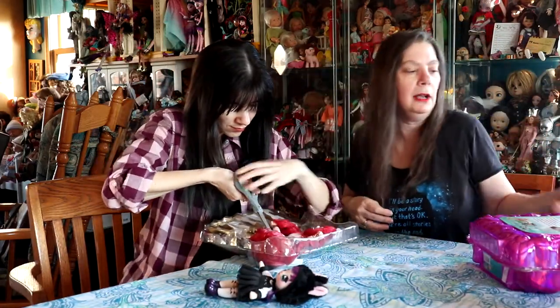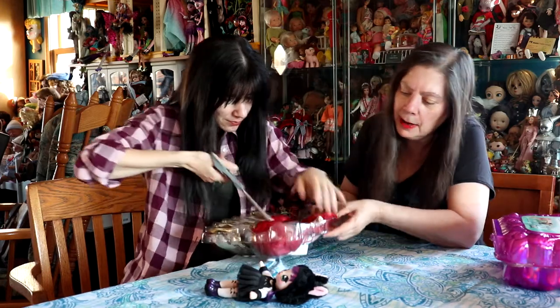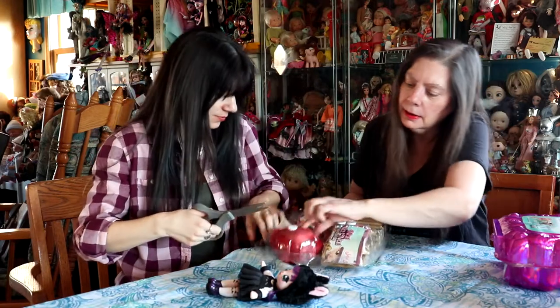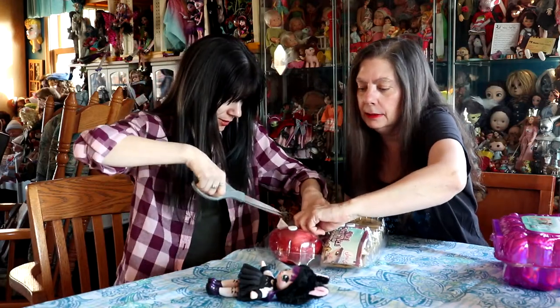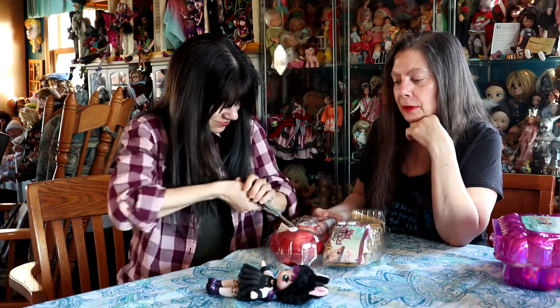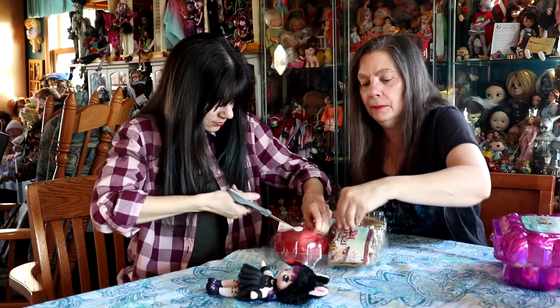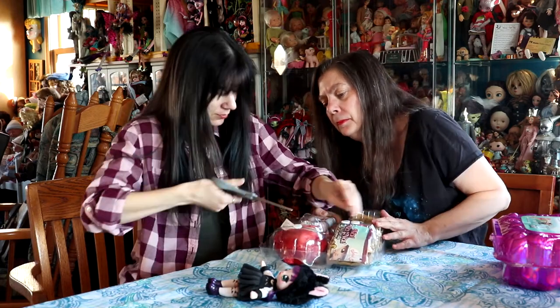I didn't want to snip her neck. It'd be great if the scissors were actually cutting. How about the back? Maybe the back? It's really mostly, honestly, the scissors that aren't cutting. That's because the tips aren't good on there. I should have brought the little one down. All right.